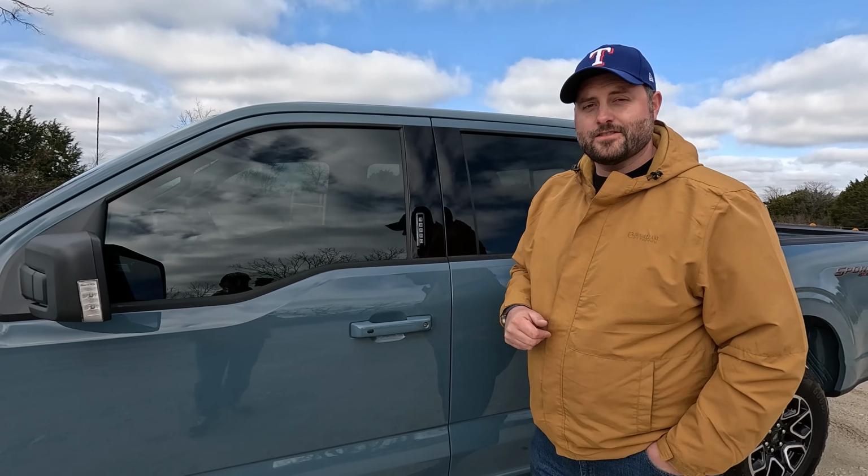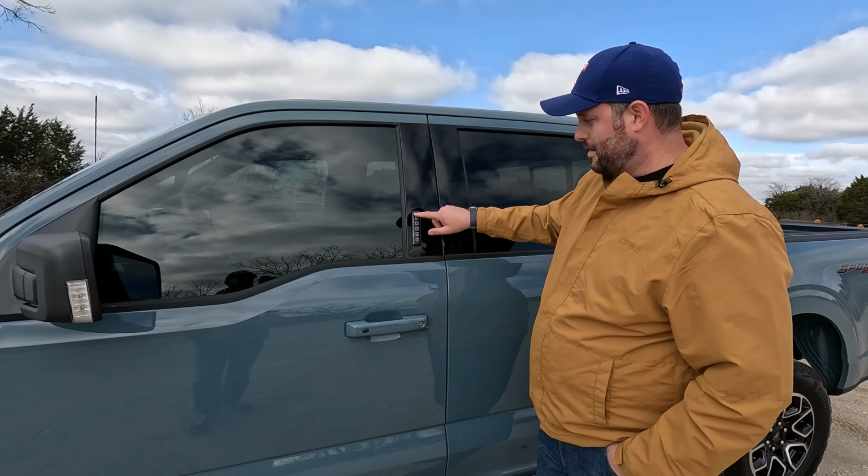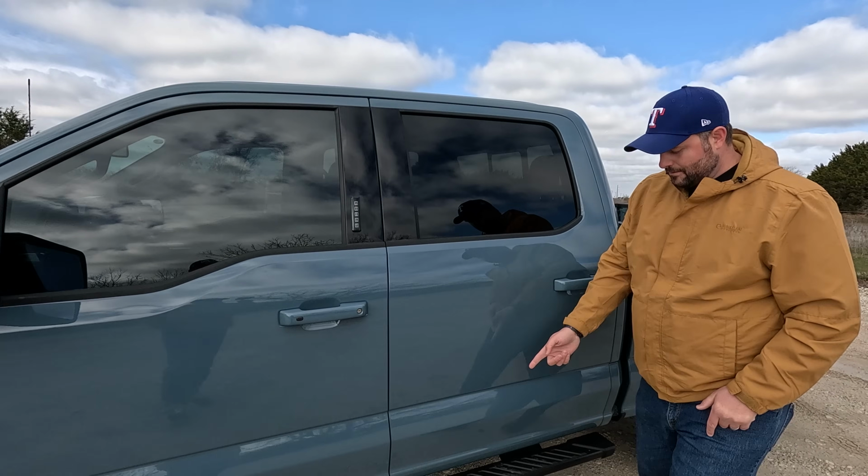All right, on to my favorite feature on all Fords, Craig, is this keypad lock. You push the bottom to it, it just locks. You can personalize your keypad in there, boop, boop, boop, boop. Leave your keys in it when you're going hiking or fishing. That's the move. Down below, you have a side step.